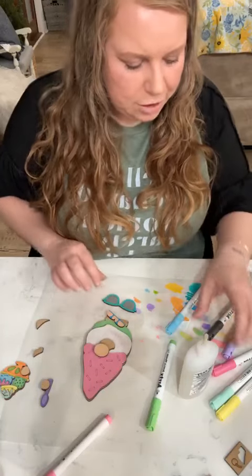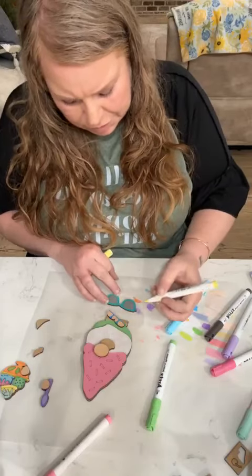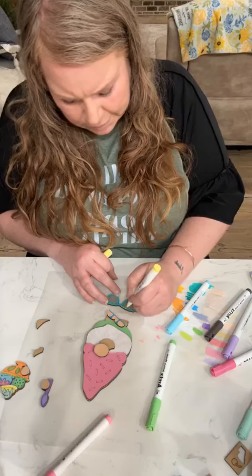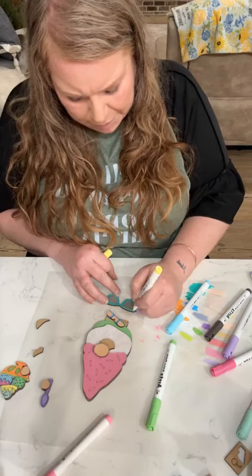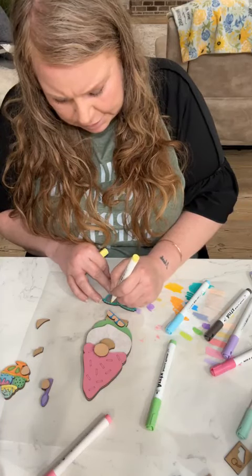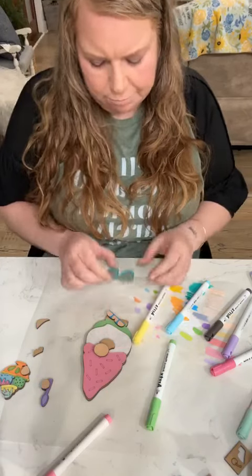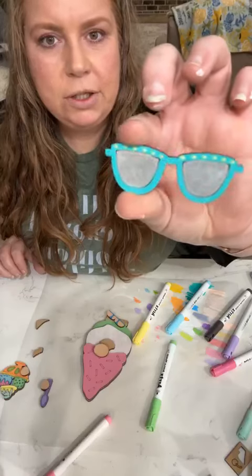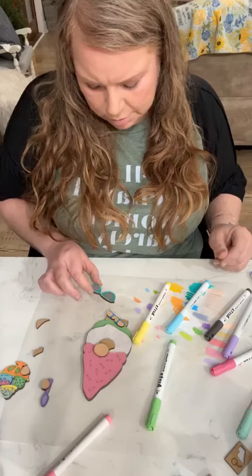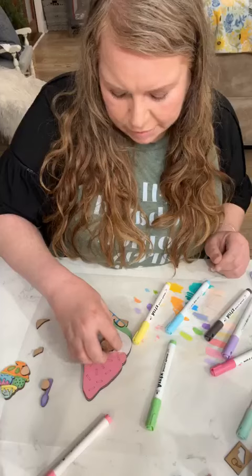All right, I said I wanted to do polka dots on this one. I don't know if I'm gonna be able to do that. So I think what I wanna do is just do little dots along the top of the sunglasses. Just a little trim. Just a little something fun. I don't think I'm gonna be able to get the pattern just right all the way around.